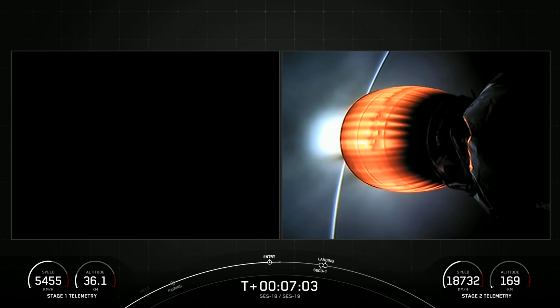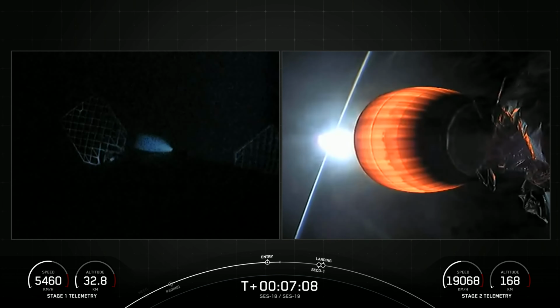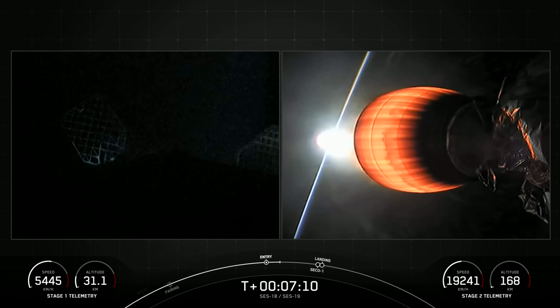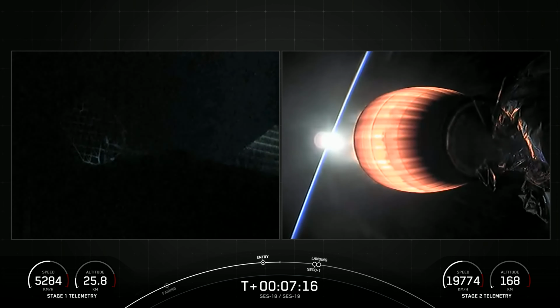Stage 1 entry burn shutdown. And with confirmation of that entry burn shutdown, we have both vehicles continuing to follow nominal trajectories. One last burn before the first stage attempts to land on our drone ship. Of course, that's the landing burn.